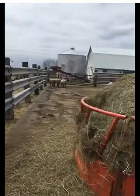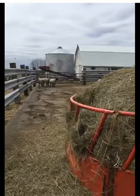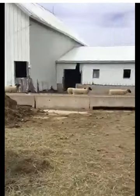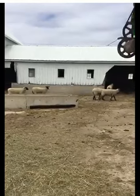And how many sheep does an average sheep farmer have? You said you have 23. Is that typical? This is what you consider a hobby flock. Some people just have a couple if they just like to have the wool to make clothing with.